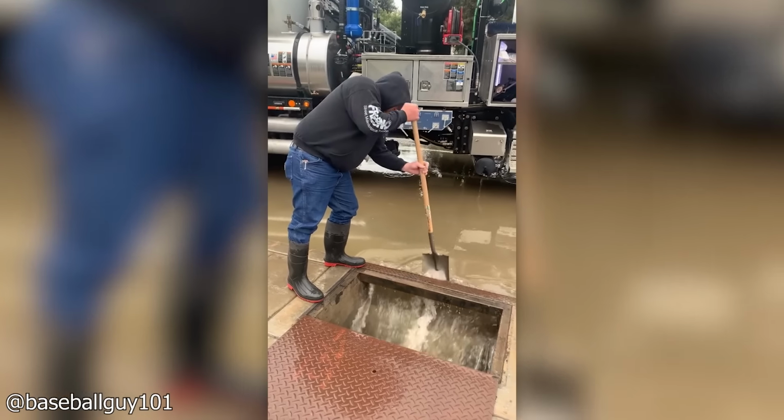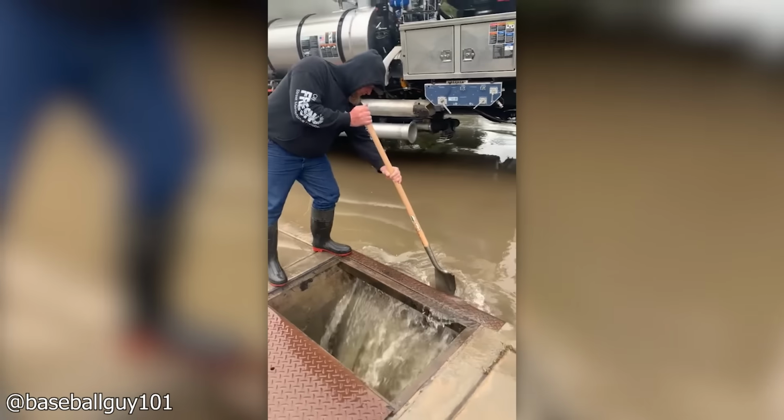Maybe we should get a container. A street drain being opened with a large flood of water visible as the street flood is being cleared.